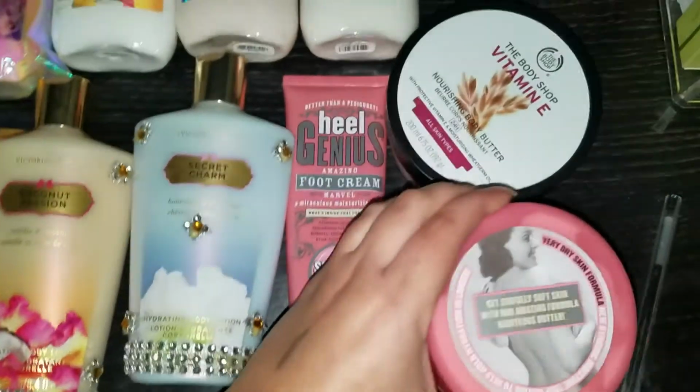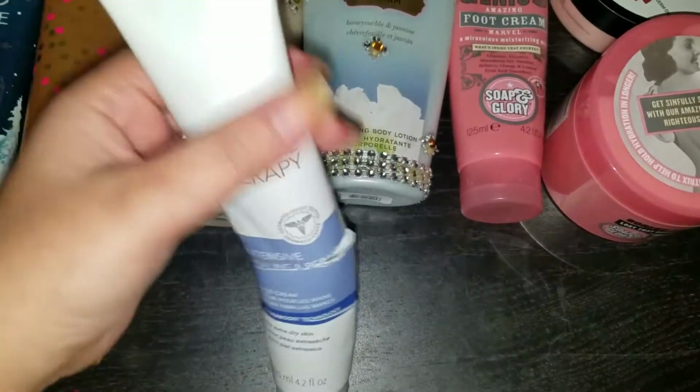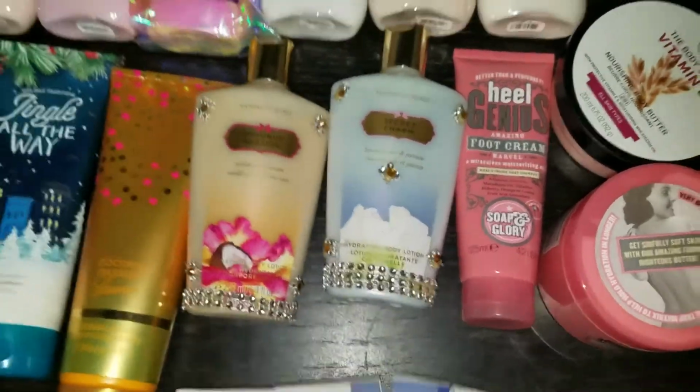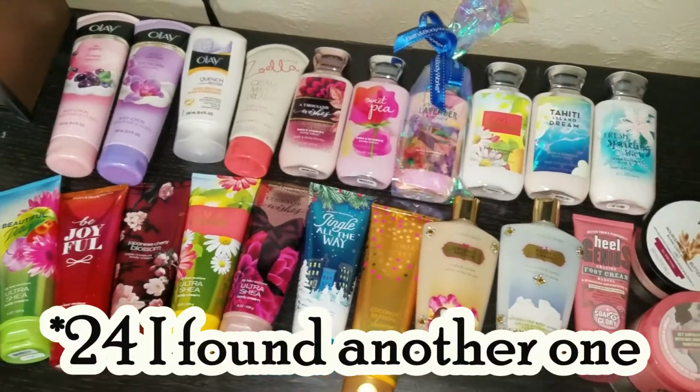These are the two body butters that I only have in full size. One is from Soap and Glory and the other one is from The Body Shop. And I have this one that is very destroyed, but it's the one that I'm currently working on. I'm almost done with it. So for full size lotions, I have a total of 23.